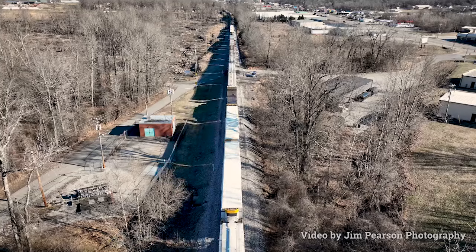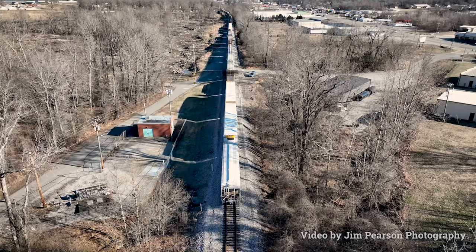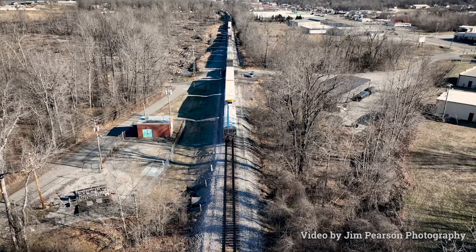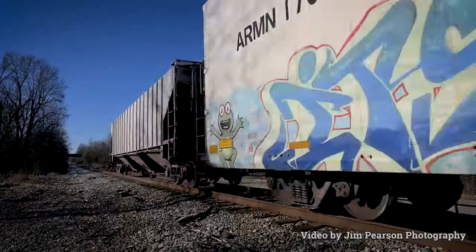Yeah, here comes the tail end of our train. The CSX M512 heading north through Madisonville, Kentucky on the CSX Henderson Subdivision, Main.